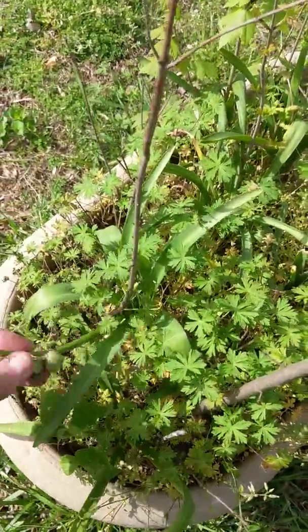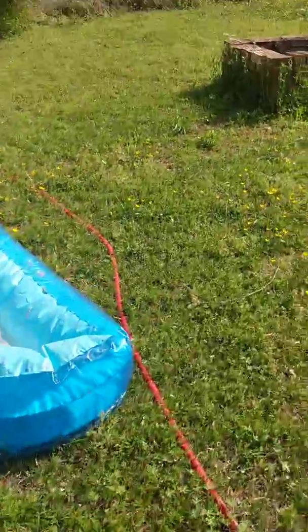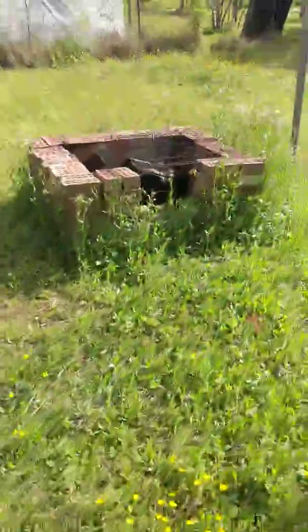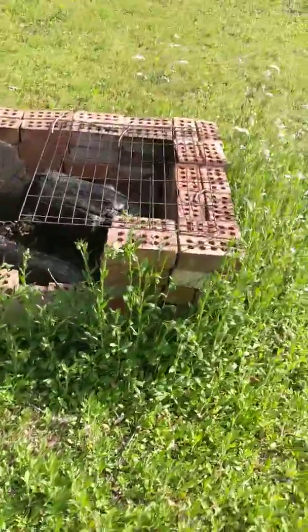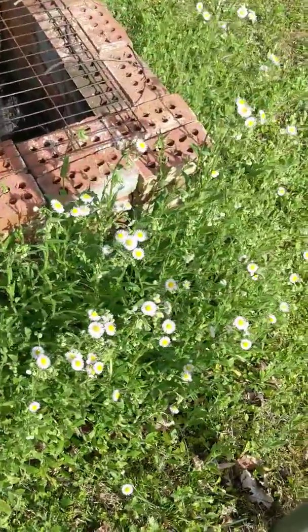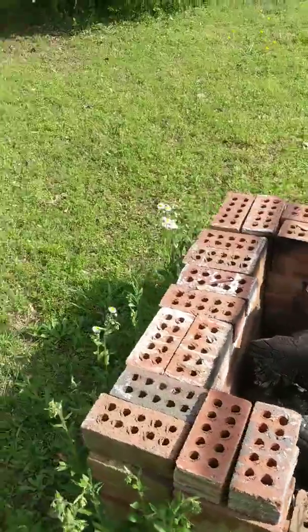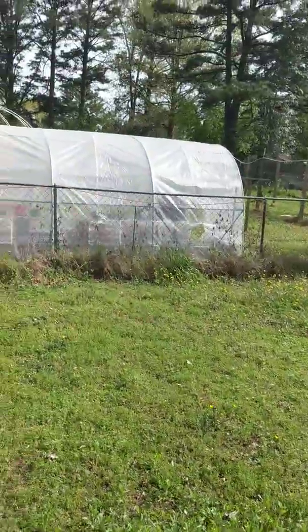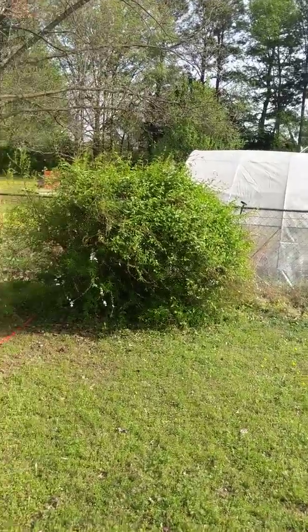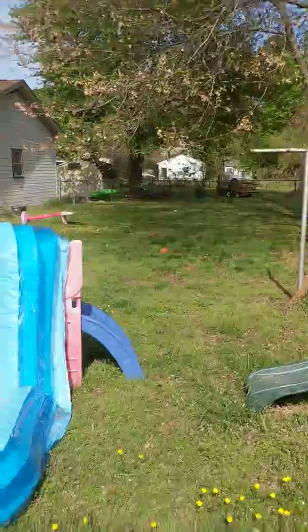I don't even know what that plant is offhand, but I was just going to show you. This has popped up every year. I didn't know what it was in the beginning, but it's just a whole patch of chamomile. I don't really use it or make anything with it, but I let it go ahead and come back every year. Got my new greenhouse there. Take a walk around the fence and see what we can come up with here.